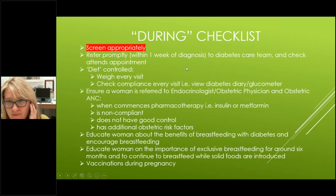Now, the during. I'm going to make the assumption with the during that this is through the public sector. Obviously, if she's a private patient, this is all going to be managed through her private obstetrician. But if you are a GP seeing women through the GP Share Care program, then this is more relatable to that. Because I've worked at the Royal Hospital for Women Diabetes Service, I'm talking about how we work there. I appreciate as a GP you may be associated with another hospital that has a GP Share Care program, and their recommendations may be slightly different.